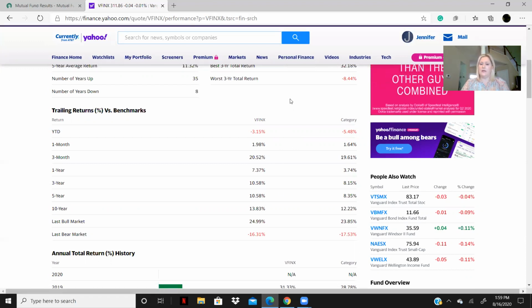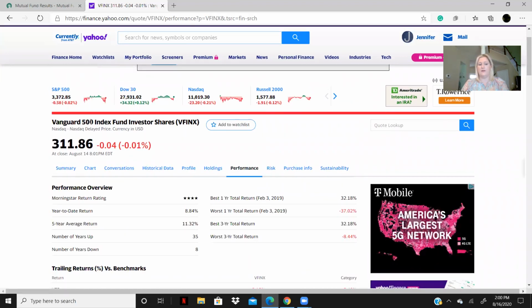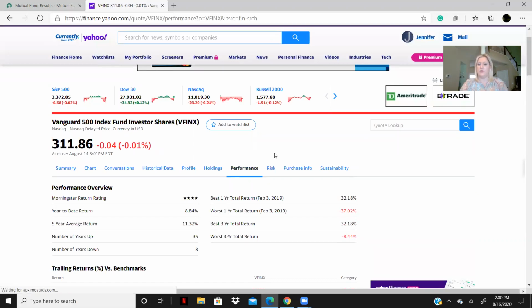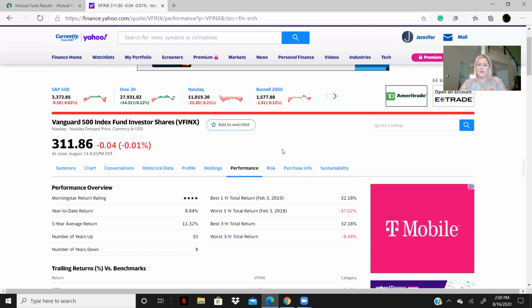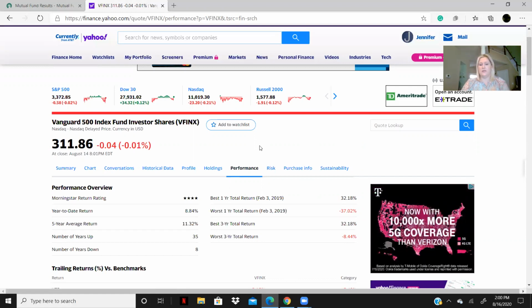Now, the only time that I would say you want to go more for the total stock market funds or the 500 index funds is if you are entering into retirement or you're in retirement. Then it becomes a little bit of a different story. But when you're in those growth phases, leading up, and you've still got at least several years out, you want to go with these type of funds.